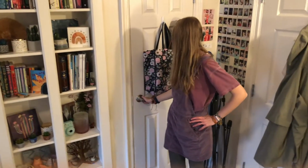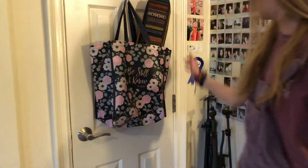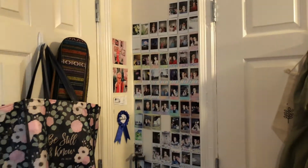Then if you keep coming here, I have the junk closet. This junk closet just stores, I'm kind of embarrassed of it, a bunch of stuff, a bunch of boxes, and then it has my hamper in it, so, you know, pretty self-explanatory. I have my ukulele case hanging on that, and then I have a wall of some more Polaroids over here, this chair base, a tripod, an easel, and that's it. Then you're back to my door.